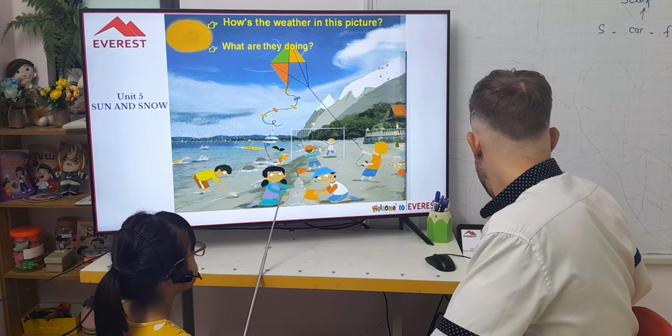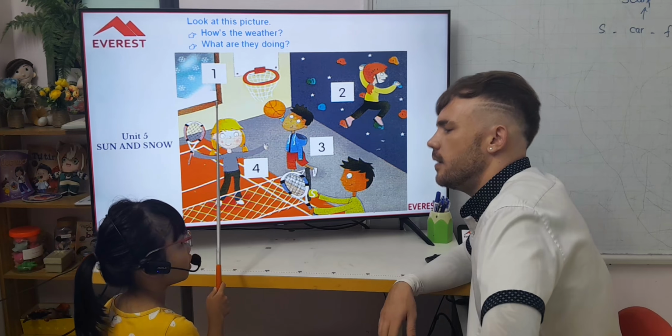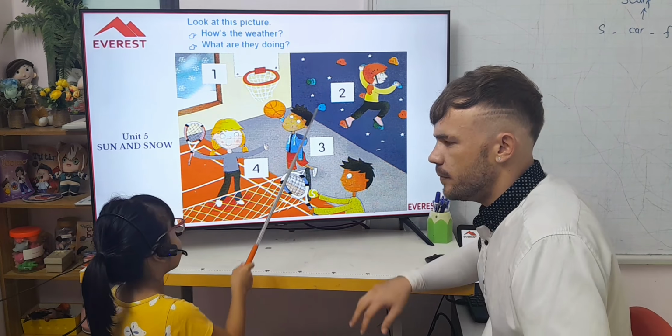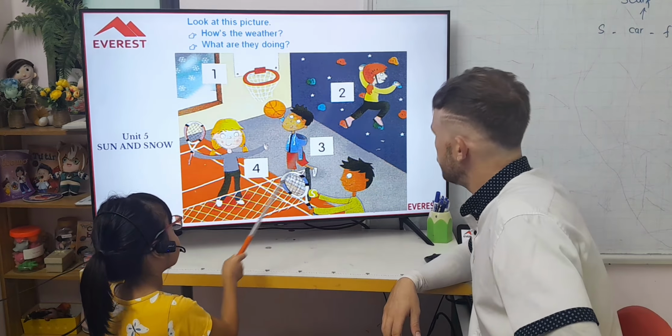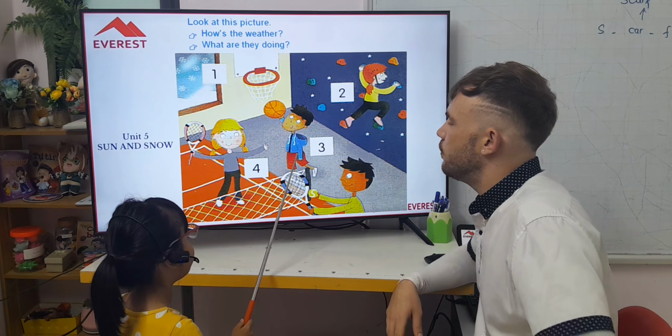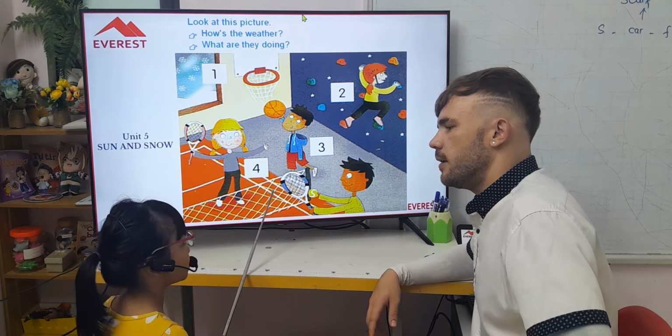Good, now. Look at this picture. Look outside at number one, Kirsty. How's the weather? It's snowy. And what are they doing in the gym, Kirsty? Yeah, number two. Climbing. Yes. What are they doing? He's playing basketball. Yes, they are playing tennis. Playing tennis. Well done, Kirsty.